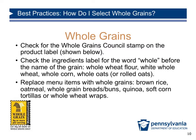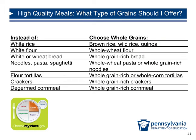Often, you can make simple swaps in your menu by using whole grain versions of breads and other grain items that you already use in your menus. Some examples of swaps you can make include swapping brown rice for white rice, using corn or whole wheat tortillas instead of white tortillas, or serving whole wheat bread in place of white bread. This table shows some additional ways you can substitute whole grain-rich items in place of some of the refined grains in your menus.